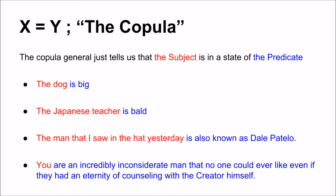And in our fourth sentence, we see an intriguing sentence where the subject is really tiny and the predicate is gigantic. And we could do it either way.